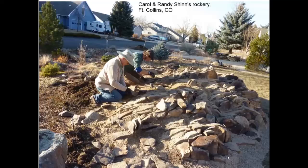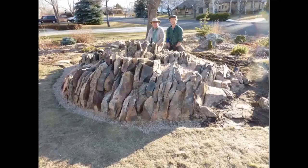But I tell you what, we had a blast. Randy and I had such a ball. I don't think that's a disadvantage. That was a lot of fun. So just give yourself more time to build a crevice garden. It might take a while, but it's very well worth it.